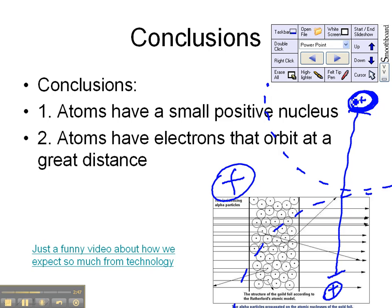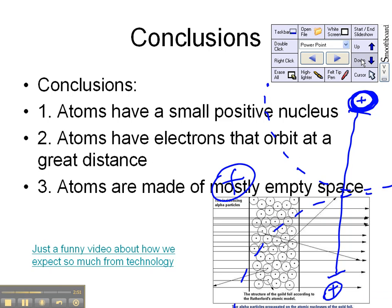Now, his third conclusion is fairly simple. It's just based on the other two. He's basically saying, well, what's in between here? And the answer is empty space. Atoms are made of mostly empty space. We are made of atoms. Kind of scary, but we are made of mostly empty space.